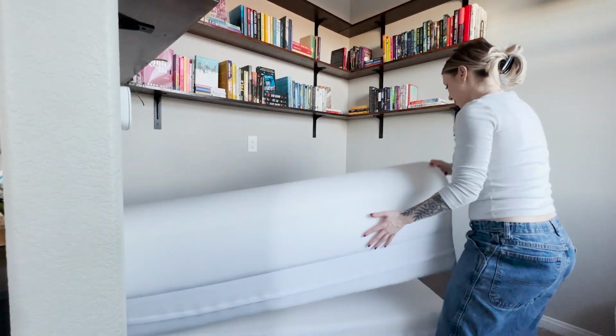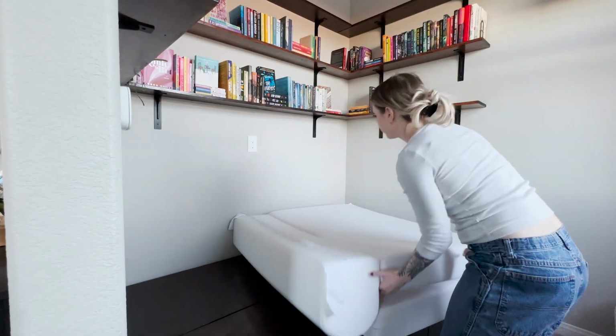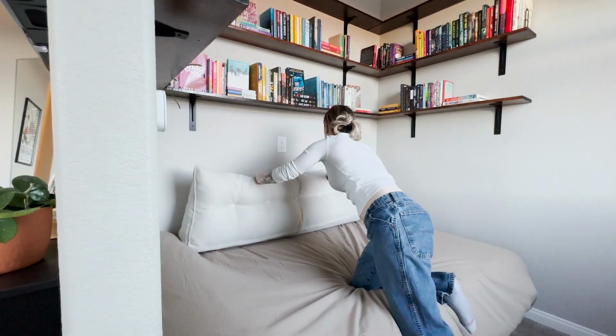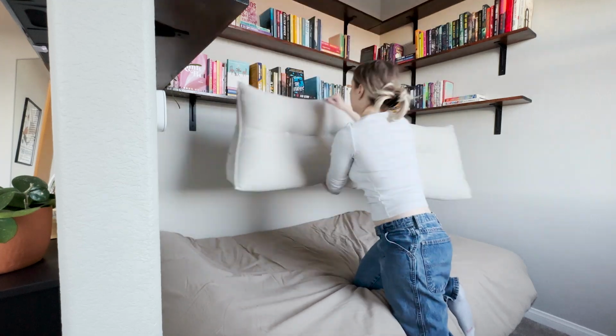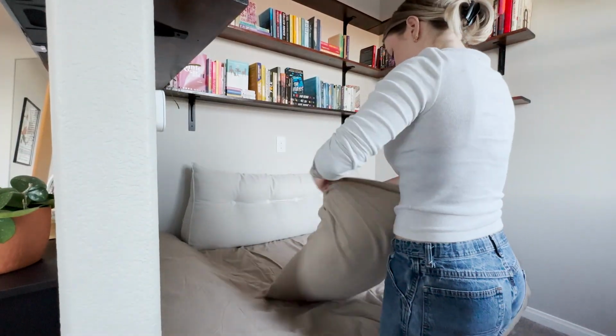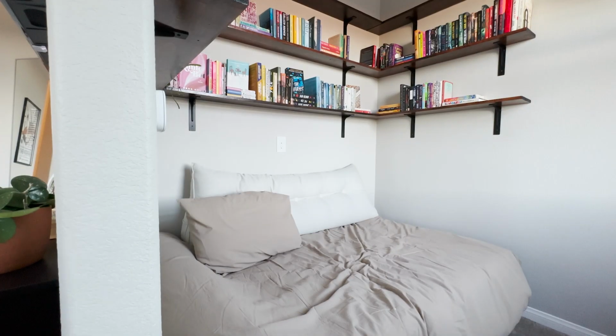This mattress I just got off of Amazon. I think it was meant for a camper or something, but it just happened to fit the exact measurements of the box that the guy that helped me make this room built. So yeah, it ended up being perfect, and this is just a bedspread for a twin bed and some other pillows and throw pillows and such.